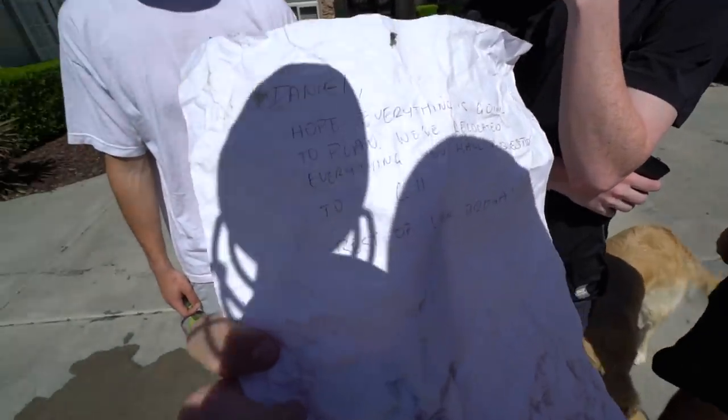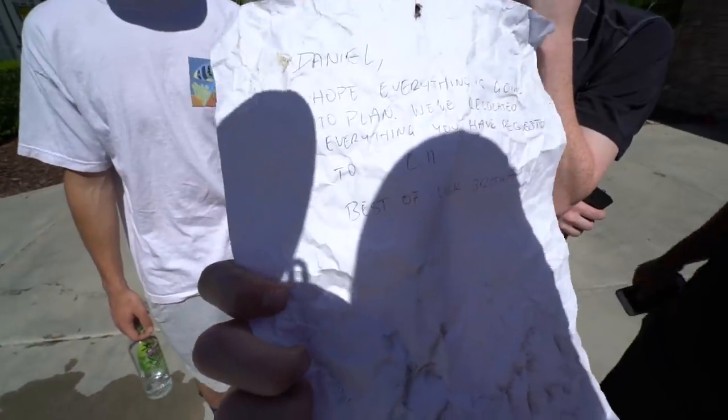I feel like after reading this letter, it says, hope everything is going to plan. We've relocated everything, and you have requested to C11. So everything they would have requested, we're not thinking it could be something dangerous or really foul. They're not going to request something really bad. I think what we're going to do, we don't want to break the safe. We're going to find a locksmith, get keys made for the actual safe, and then we're just going to open it.